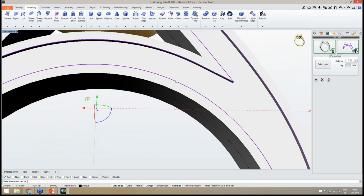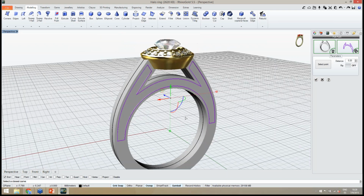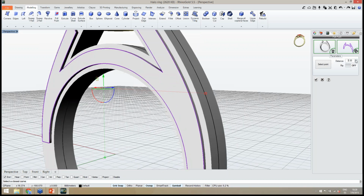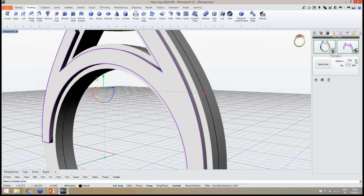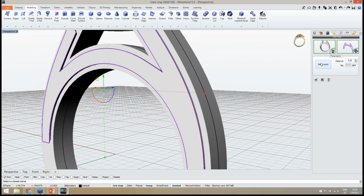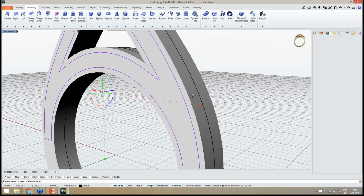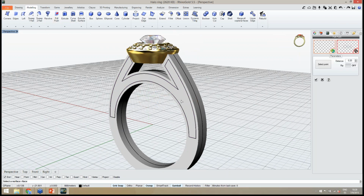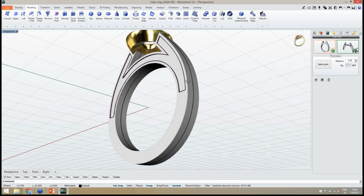So as you can see now, we easily create the recessed area with a push pull. Of course, we can adjust the distance easily using, in this case, the distance selector from the side panel. So I'm going to repeat this step again. Push pull tool, first the surface and then the curve.